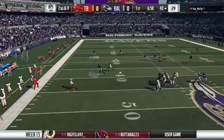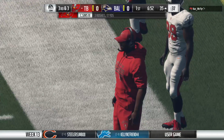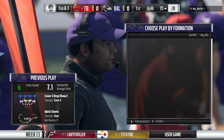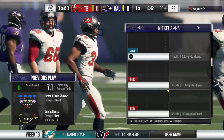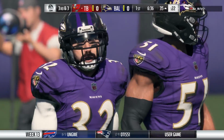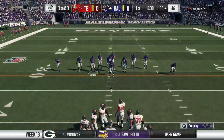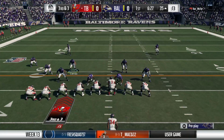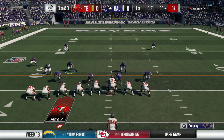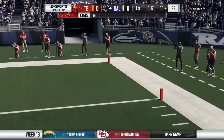To throw. And some room to work. And he'll go down here at the 35-yard line. It's a gain of 6 on the play. And just like that, it's 3rd down. And on third down, a nickel formation here defensively. They'll drop to throw. And incomplete on the deep ball.